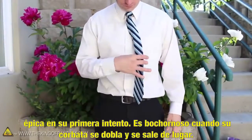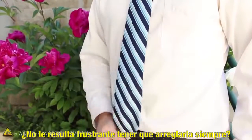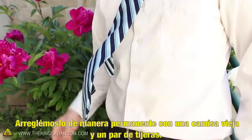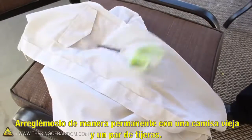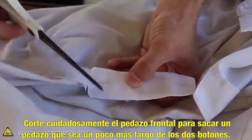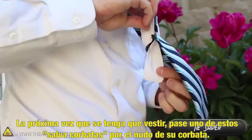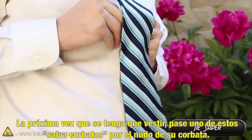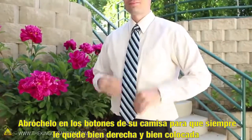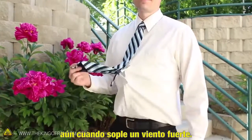How embarrassing. Your tie keeps getting twisted out of place, and it's so frustrating to have to keep checking and straightening it all the time, isn't it? Let's rig up a permanent fix with an old dress shirt and a pair of scissors. Carefully cut the front strips, so you end up with a piece just a bit longer than the two buttonholes. Now the next time you dress up, simply slip one of these tie savers through the keeper loop on your tie. Fasten it to the buttons on your shirt, and now your tie will always be straight, look great, and fall back into place even when it gets knocked around in the wind.